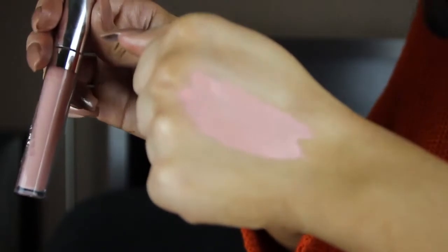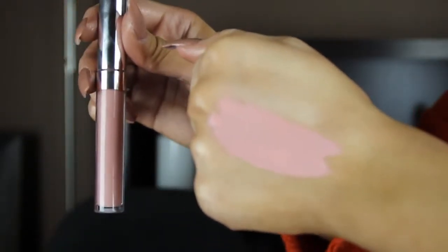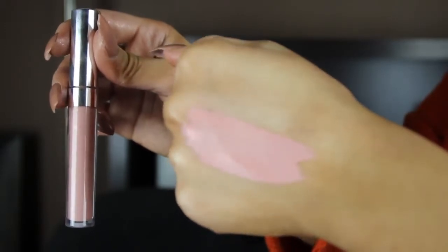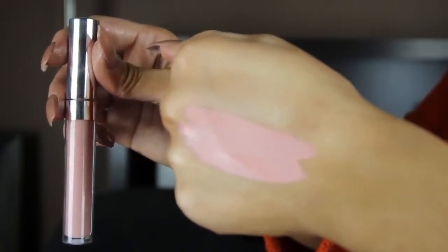Now onto the liquid lipsticks. So as I said before, I did get three of them. The first one here is in the shade Vice. When I swatched this, I just expected it to be a lot more like nudie brown rather than really light pink, but it is a lot more light pink than I expected, so I'm not sure how much I will wear it. It still is a really, really nice color. I just don't really suit light pinks that much.